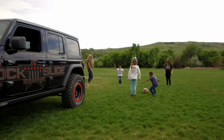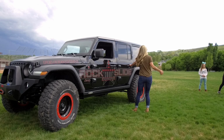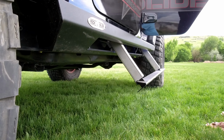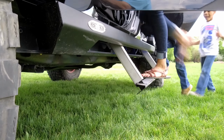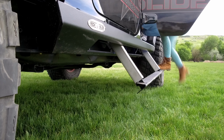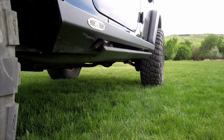Just when you thought the Jeep Wrangler JL couldn't get more refined. Introducing the all-new, fully automated, armor-protected power step slider from Rockslide Engineering for the 2018 Jeep Wrangler JL. The step extends automatically when a door is opened and retracts when the door is shut. The step deploys a full 12 inches down from the slider, providing the driver and passengers with a convenient and safe means to climb in or out of the Jeep.